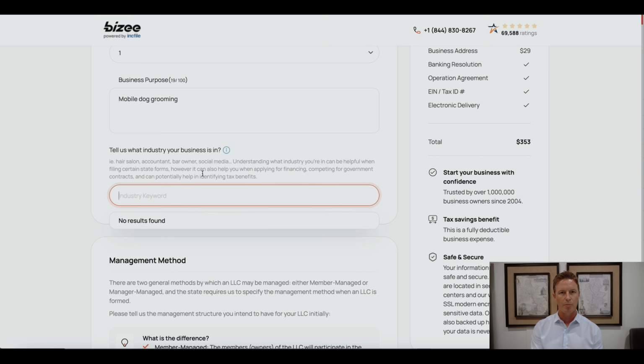It's for internal purposes only. It's not going to be communicated to the public. They would simply like to tell you what they think your code should be in case you need it. It is very rarely needed. However, if you are bidding on a government contract or you have to take out a loan, and these loans are only applicable for certain industries, then you may be asked for this code, but you can go look up the code later if necessary.